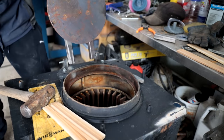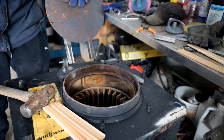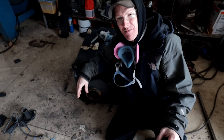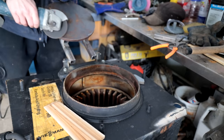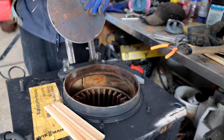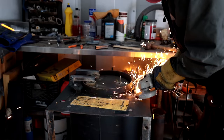Am I good at it? Yeah, I don't know, stuff doesn't fall apart. Is it pretty? Sorta. My motto is, do your best and grind the rest. Walk across it, I think you can weld it. I don't know, there's a pretty big gap. So that's what I'm going to do now. I'm going to clean up the area where I'm going to weld.